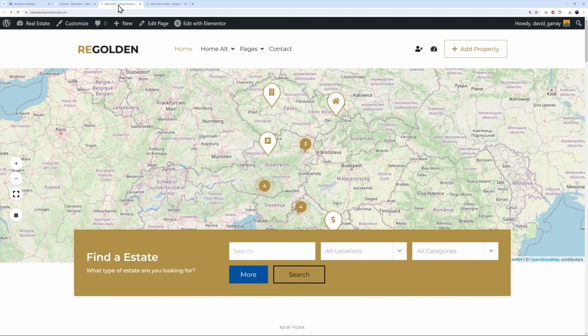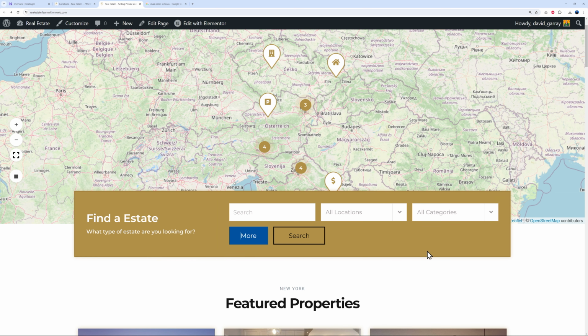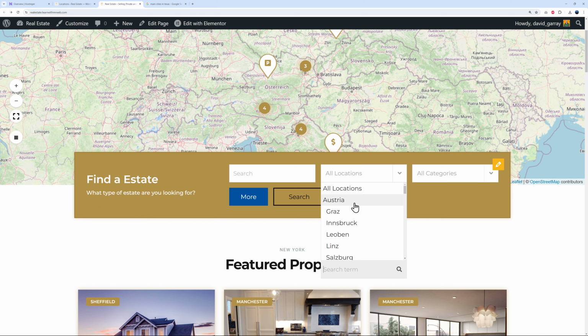If you go into the front end, you will see here in the search feature, if you click on location, you have Austria and then all the different main cities. You have Croatia, Czech Republic, France, Germany, and so on, Hungary, Italy, and then all these different countries, including Netherlands here. And just underneath Netherlands, you have Amsterdam, Almere Stad, Breda, Enschede, Groningen, Nijmegen, and so on in all the different cities.